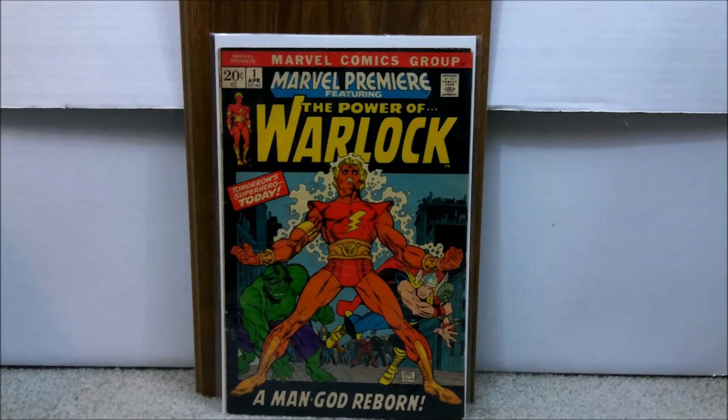especially in Phase 4. Now, most people are going to be looking for the Fantastic Four issues, the first appearance of him, and the first appearance of Adam Warlock in a cocoon. This one is going to be overlooked. This is Marvel Premiere issue number one, which is Adam Warlock's first solo story. Now, this is another book I bought years ago. I paid about, I don't have the exact price, but I know I paid under $10 for this book.